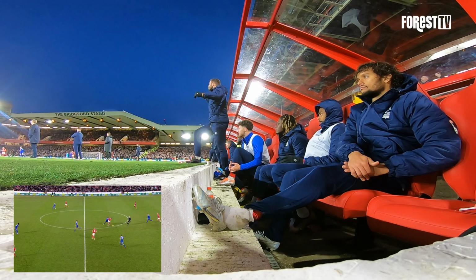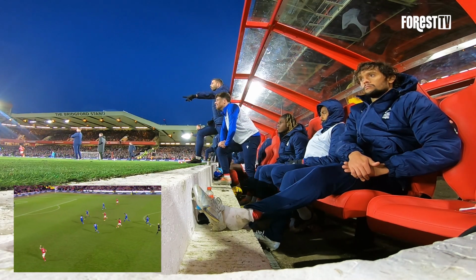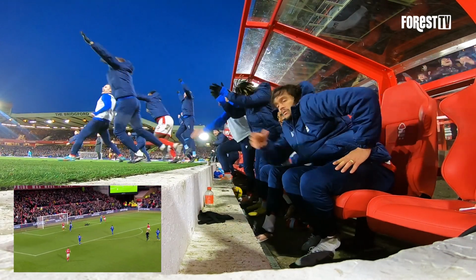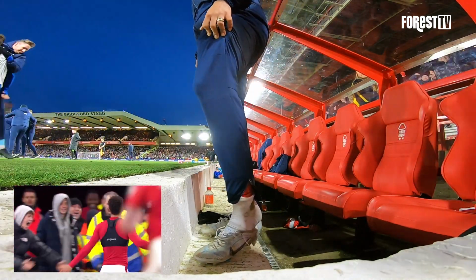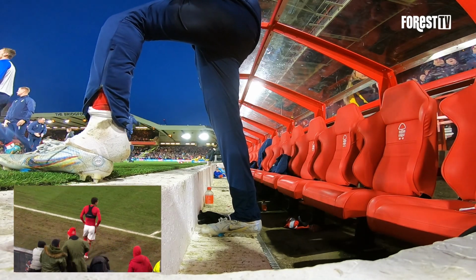to Gibbs-White. Oh, Gibbs-White couldn't quite get it under control, and Forrest with three against two, now he has got it under control, and pings out a ball to Johnson. Johnson away from his man! Yes! Finishes it brilliantly! That is a superb finish from Brennan Johnson! Forest lead 2-0!